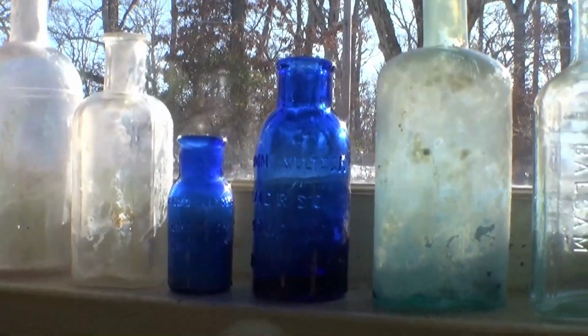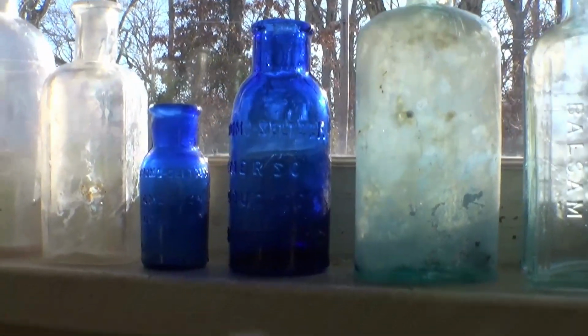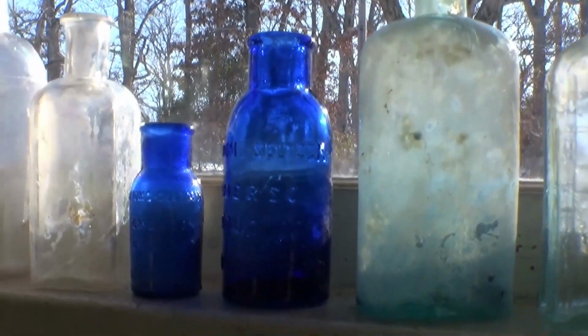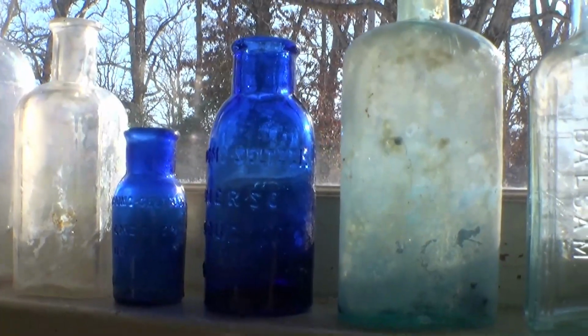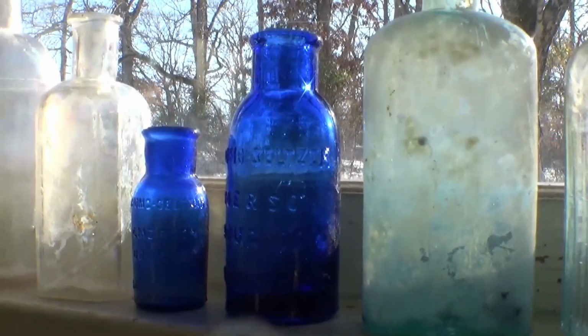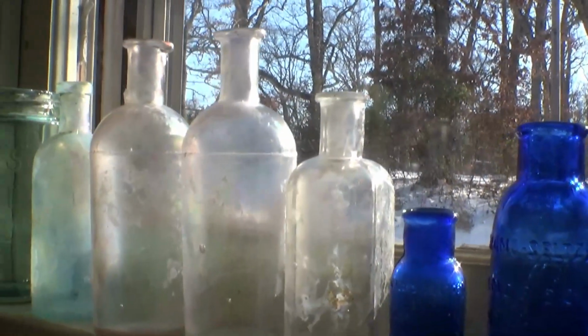A couple little cobalt blue Bromo Seltzer bottles from Emerson Drug Company, Baltimore. We got some others, a little small size there. I think that was the 10-cent size and the 25-cent size. And anyway, those are hand blown. A couple of the older ones of that company. And we just brought a couple of the slicks out.